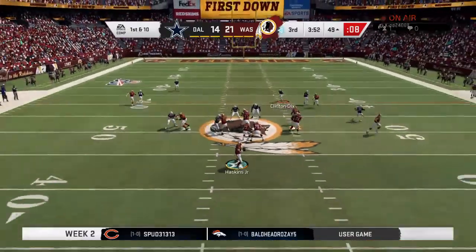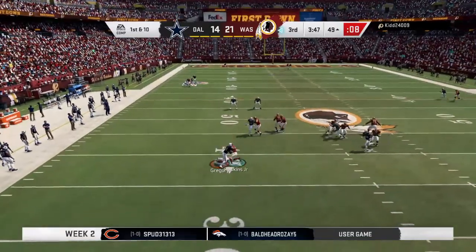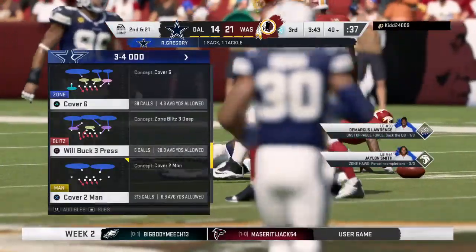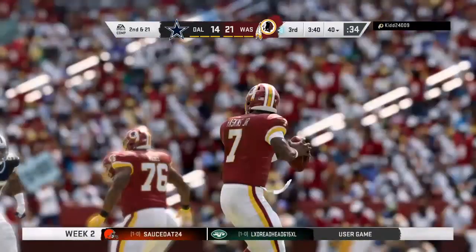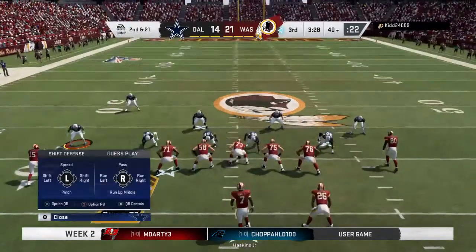They go play action here on first down. And the Cowboys' pressure gets there this time for the sack. Randy Gregory in there to bury him for a loss of 11. Well, they're in some hot water now. After that sack, it's 2nd and 21.